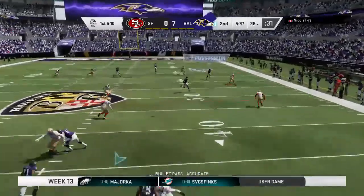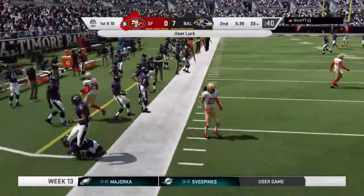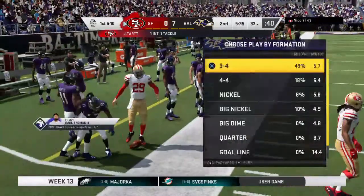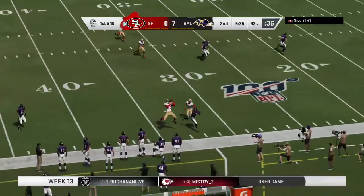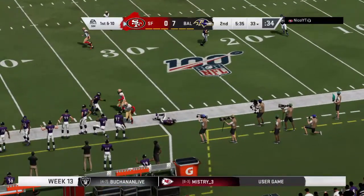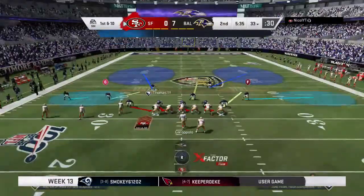Trying to shake off the interception from the last drive. He'll look to throw. So that's back-to-back drives where they've thrown an interception. Ordinarily, we look at the offense and say, what's going on with your scheme? Maybe we should look at the defense and just give them a whole lot of credit. They've got them frustrated right now.